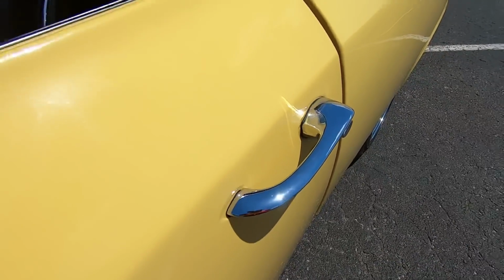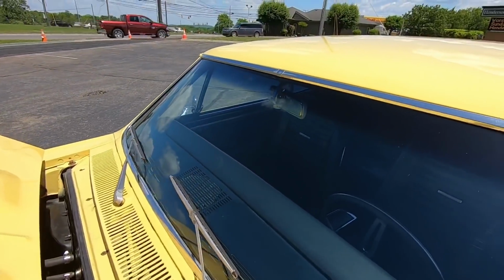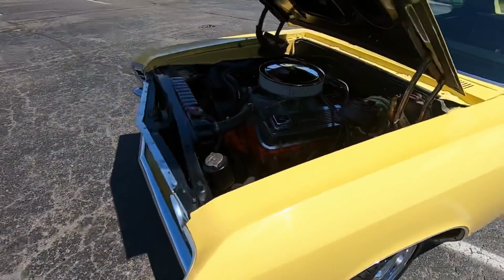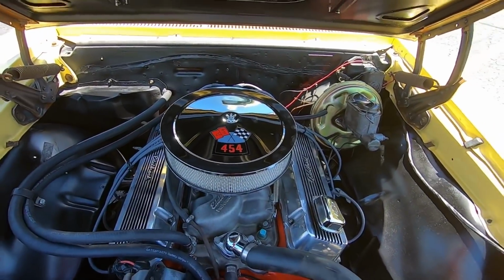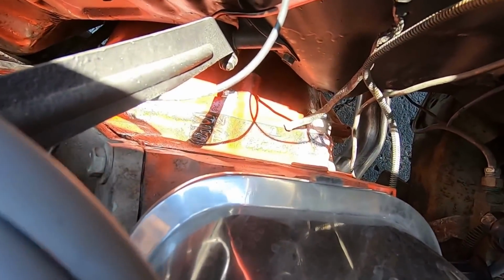Door handle's in good shape. Mirror's in good shape. Okay, like I said, 454. I'll show you how we check them too. Let's see, I wonder if it'll pop up on the camera. You can see this one pretty well.